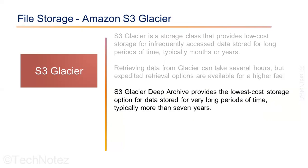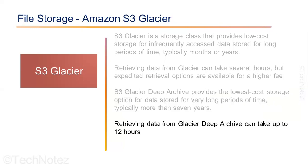Glacier Deep Archive is a storage class that provides the lowest cost storage option for data that is accessed rarely and stored for a long period of time, typically more than 7 years. Retrieving data from Glacier Deep Archive can take up to 12 hours, but it provides the lowest storage cost among all storage classes offered by AWS S3 Glacier. Glacier Deep Archive is suitable for long-term data retention, regulatory compliance, and digital preservation use cases.